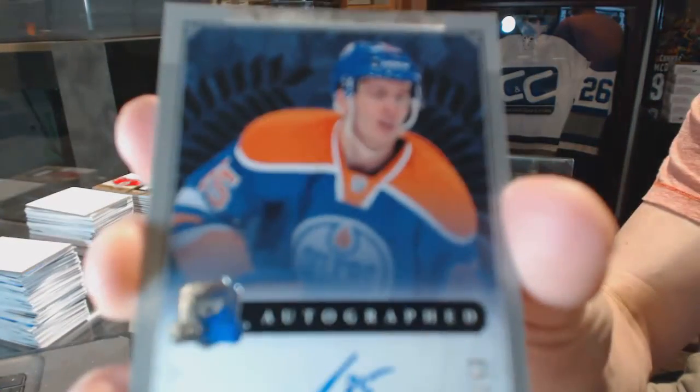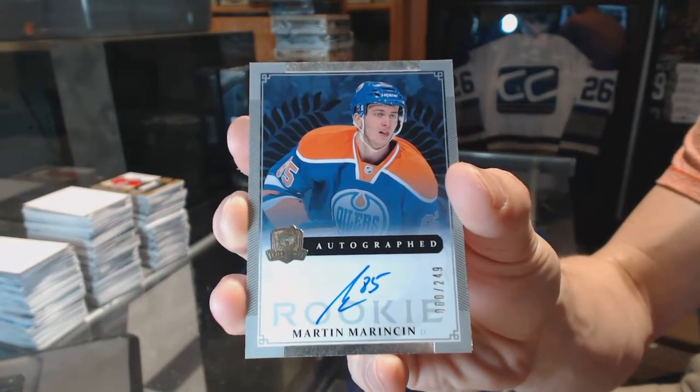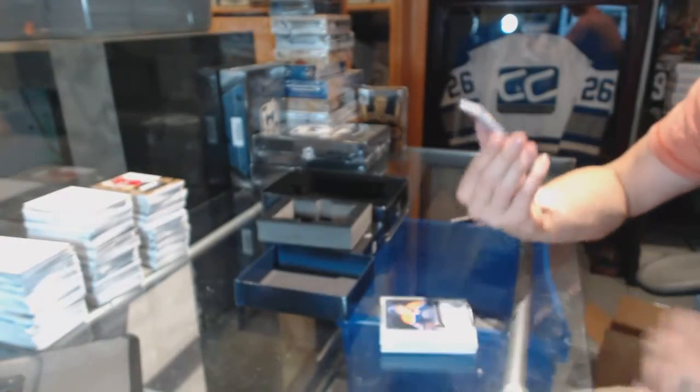We've got a rookie autograph, number to 249 for the Edmonton Oilers, Martin Marincin. Martin Marincin. And that's pretty.